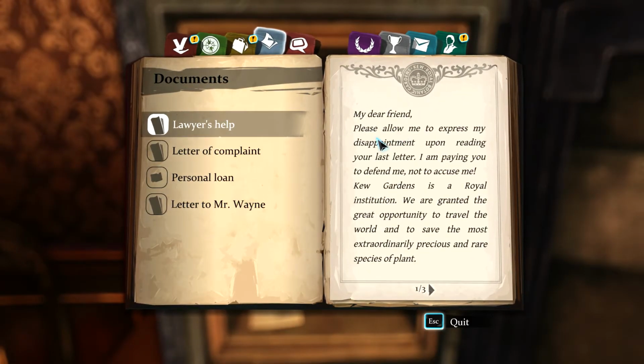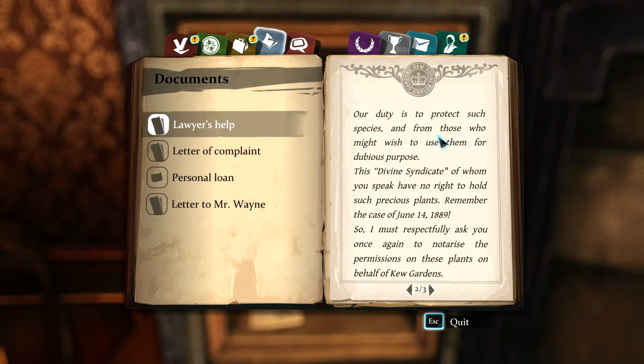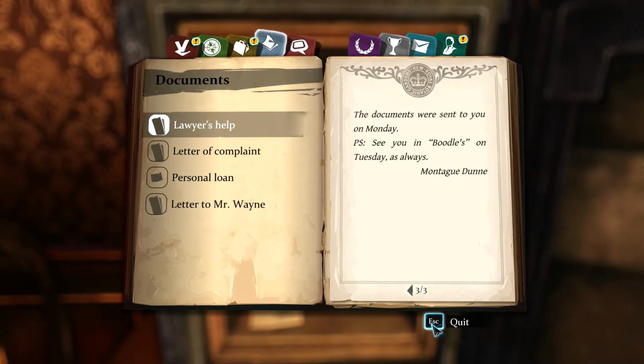Lawyer, help. My dear friend, please allow me to express my disappointment upon reading your last letter. I am paying you to defend me, not to accuse me. Kew Gardens is a royal institution. We are granted the great opportunity to travel the world and to save the most extraordinarily precious and rare species of plant. Our duty is to protect such species and from those who might wish to use them for dubious purpose. This divine syndicate of whom you speak have no right to hold such precious plants. Remember the case of June 14, 1889, so I must respectfully ask you once again to notarize the permissions of these plants on behalf of Kew Garden. The documents were sent to you on Monday. P.S. See you in Boodles on Tuesday as always, Montague Dunn. Curious.